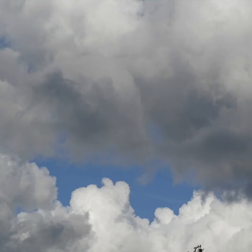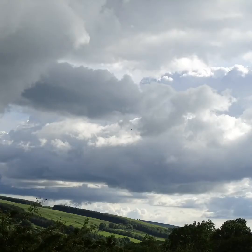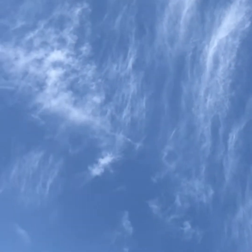Well, they form when warm air rises and cools down in the atmosphere. As the warm air cools, the water vapour in it turns into tiny water droplets or ice crystals. They produce precipitation, which is anything wet that falls out of the sky: rain, snow, hail, or sleet. Clouds can hold millions of gallons of water.